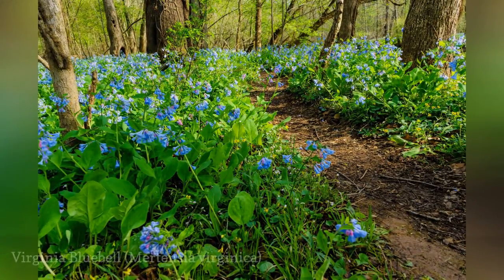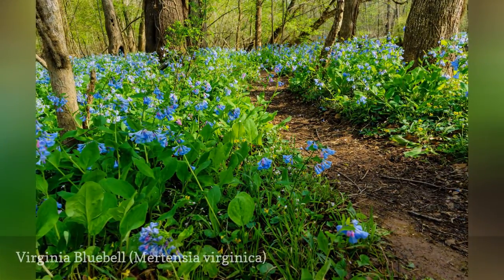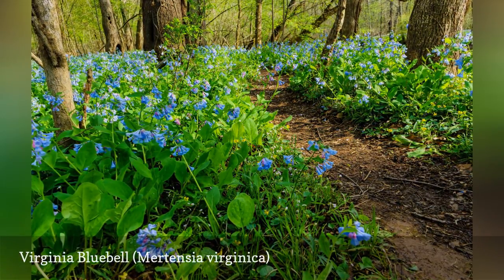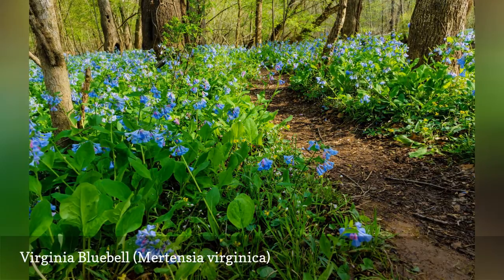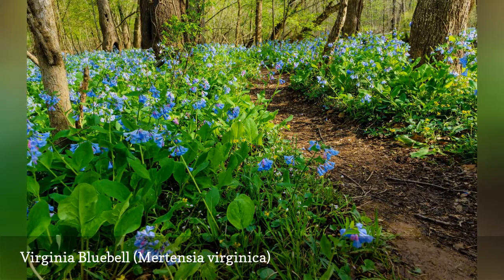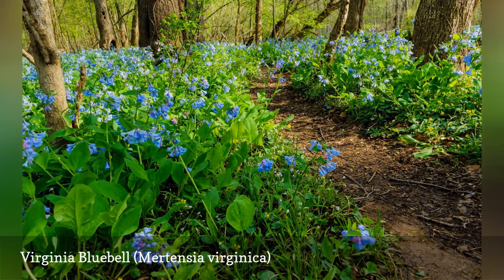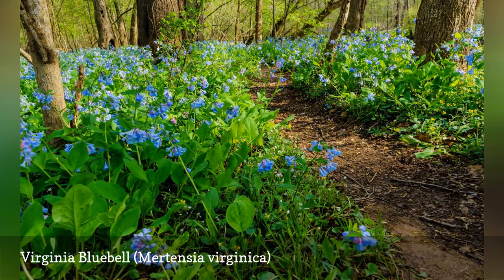Virginia bluebell, Mertensia virginica, grows up to 2 feet tall, blooming in March and April. It is an ideal woodland plant for shady locations, but the foliage will die back and vanish by midsummer. It is best planted in conjunction with summer shade plants, such as hostas or ferns, which will cover space as the bluebells die back.